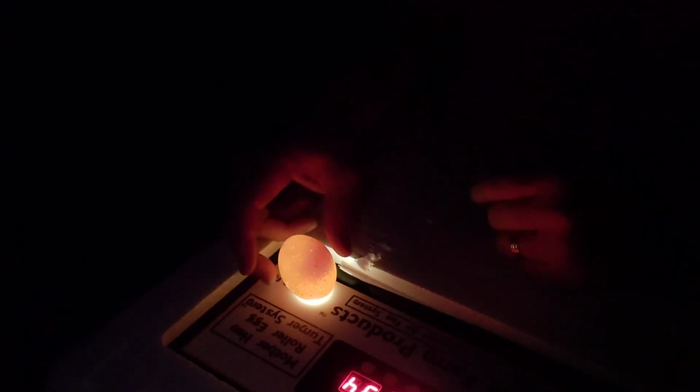Oh, yay. That looks good. You see this dark area right here. I believe we are showing signs of life in that egg. I think you can see it just a little bit right here on this side where it's a little darker. I think we're showing signs of life in this, so that's really good. So that's one Rhode Island Red with a positive result. Let's see what else we got.